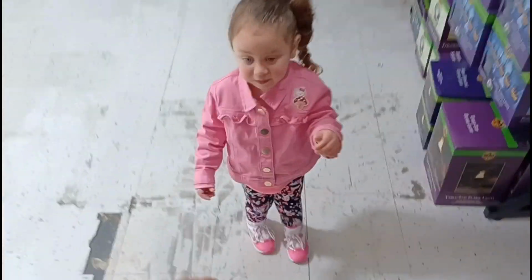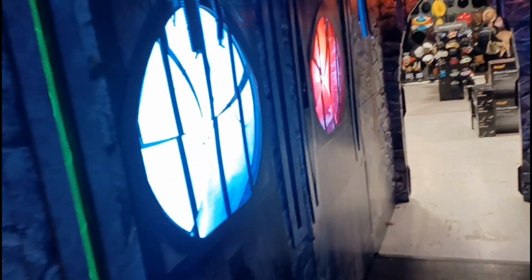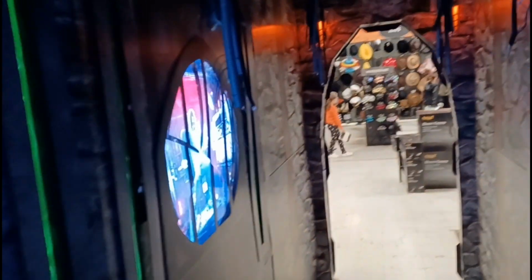All right, let's go inside the haunted house to see if everything's working. Looks like they have the floor here. Come here, honey. Come hold daddy's hand. All right, the displays are definitely working. We'll see if we go in here, if the floor vibrates, and these turn on. Oh, they turned on. The floor is not vibrating now.